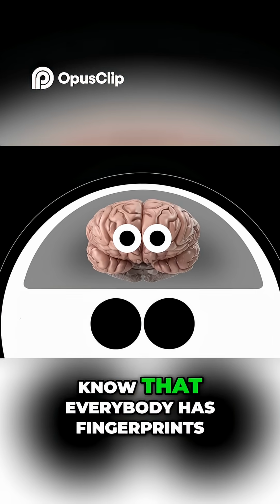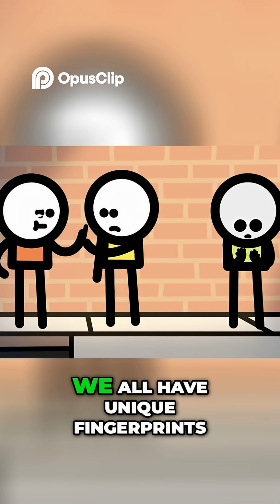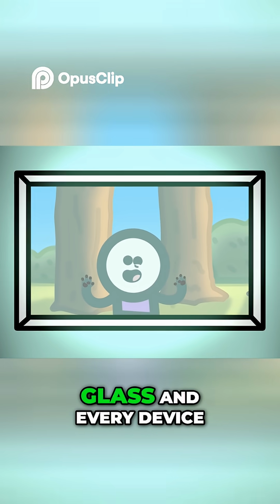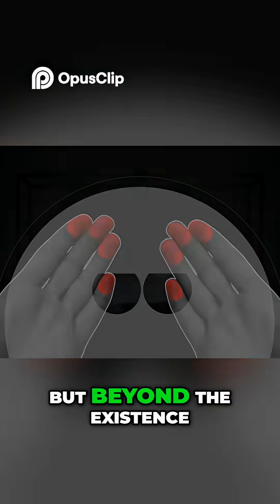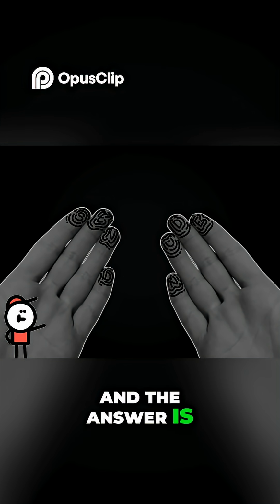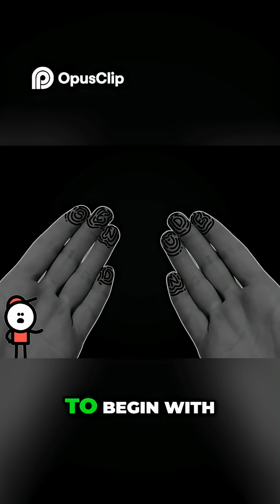I think we all know that everybody has fingerprints, and beyond that, we all have unique fingerprints. And we also know that the fingerprints your cousin leaves on the glass of every device is really annoying. But beyond the existence and uniqueness of fingerprints, what is there not to know? And the answer is, well, the purpose of fingerprints to begin with.